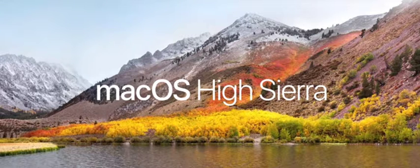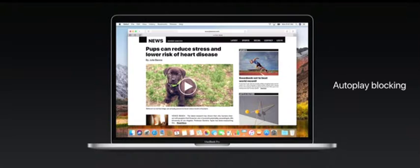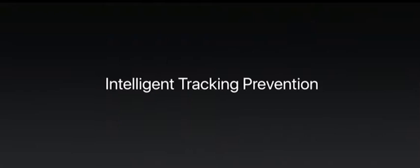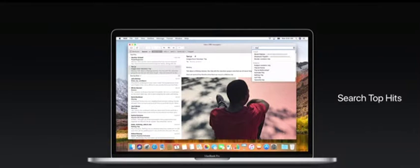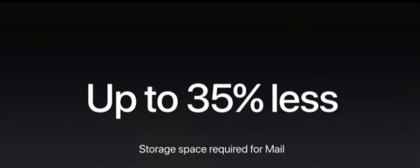Apple also introduced the new macOS High Sierra, which is the successor to macOS Sierra. It has a new version of Safari, which is 80% faster than Chrome. It also has autoplay blocking and intelligent tracking prevention built into Safari. The new Mail app has the ability to search your top hits using Spotlight Search, and has full screen split screen view, and it also takes up about 35% less storage.